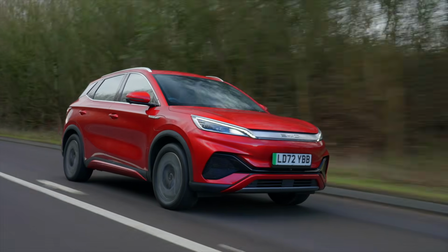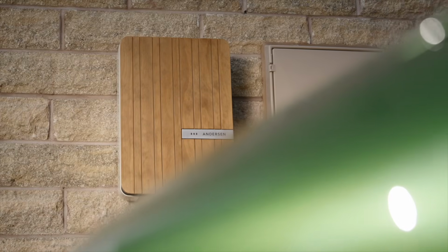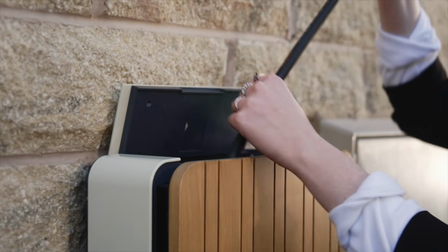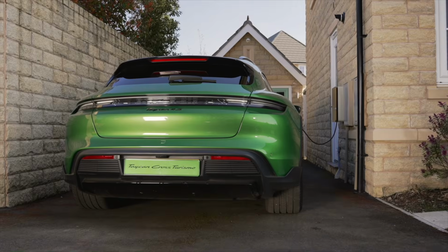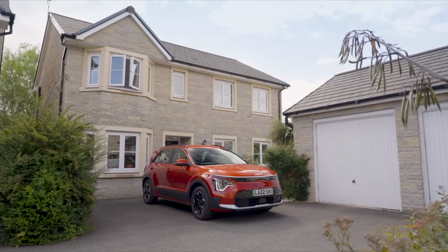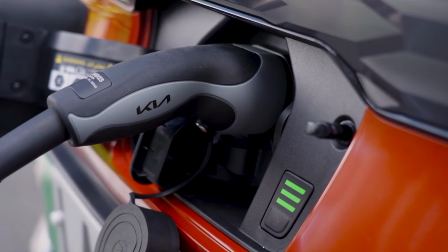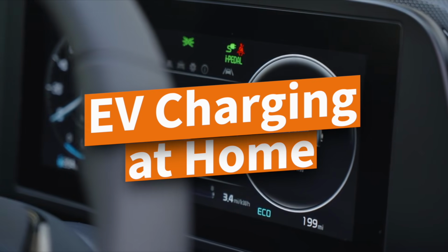One of the best things about owning an electric car is being able to charge it at home. Imagine waking up every morning to a fully charged car, just like having your own personal petrol station. If you're yet to make the switch to electric, but you're interested in home charging as part of your research, or you've got an EV but don't yet have a dedicated home charger, then this video is for you. Let's dive into everything you need to know about home charging.